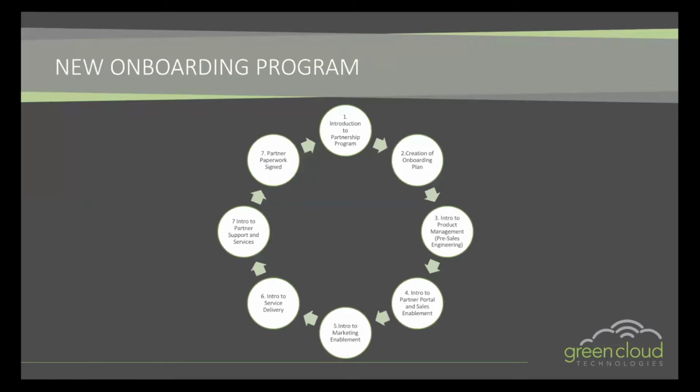All of these items are available to you as a current partner as well. So the first step is what we're doing today. It's the introduction to our partnership program. We also will help create a plan and then introduce you to each of the teams. The first team you'll really interact with is our product management team, and then our sales team, the marketing team, our service delivery team, partner support and services, and usually that's when a potential partner will sign up with us.